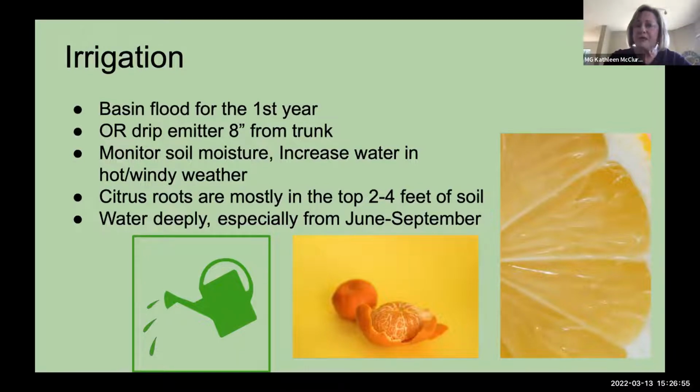With young trees, basin flooding, that's the one where you do the little circle around the tree with kind of a little trough, in the first year, that's optimal because the roots are right there and they can get all the water right close by. Drip emitters also are excellent, but make sure they're not right next to the trunk. Put them out to 8 inches on either side. The good thing with the emitter is you can control and measure water, checking a few inches down to make sure it's still remaining moist. But with a drip emitter, you can just add additional rings around the outside as the tree gets larger. So you're just going back out to that wider root zone that's so common with citrus trees.